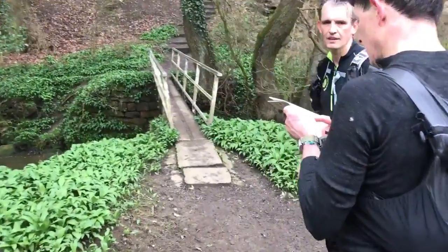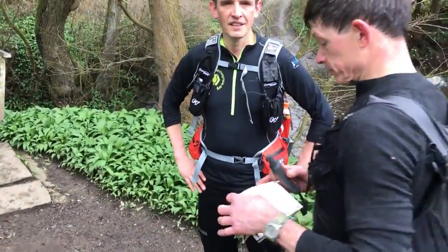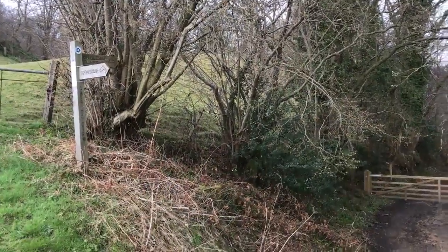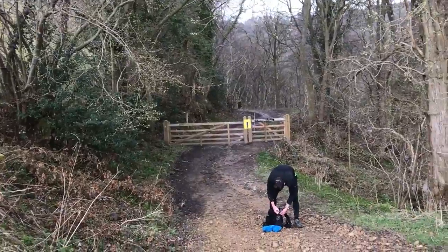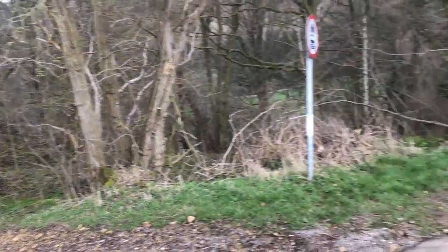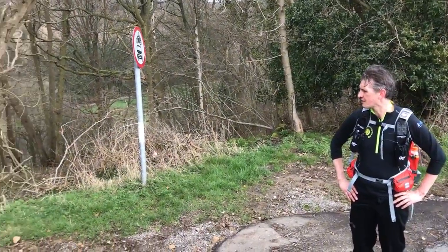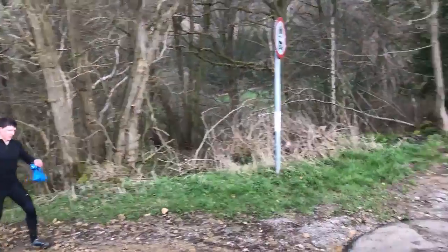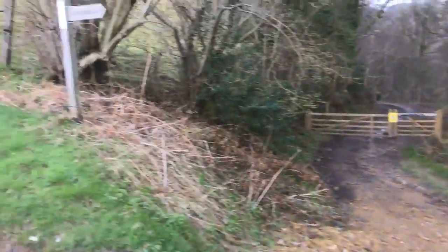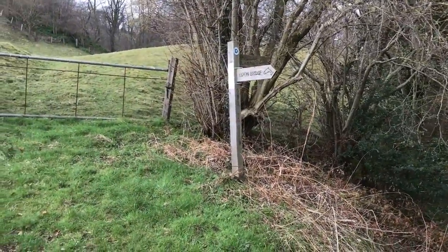The guys are checking out the map. Happy with the way? Yeah, still a bit running. Over here and up that nice little hill. Right, that was a lovely little section following the river, and a little bit muddy in places, but we ran a fair bit of that, didn't we, Steve? Yeah, we did. So that was good. And then we've come out of the woods now, and we're just going to head down the road a little bit before we cut off again. And we're following signs to Ennerdale Bridge.